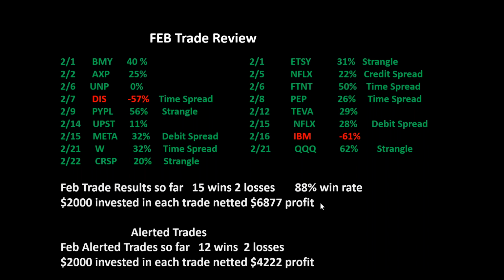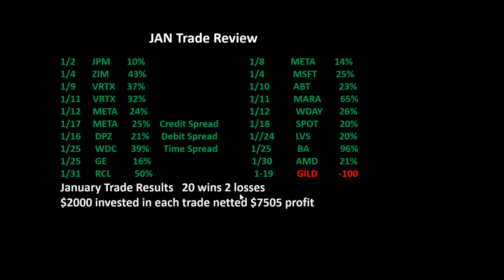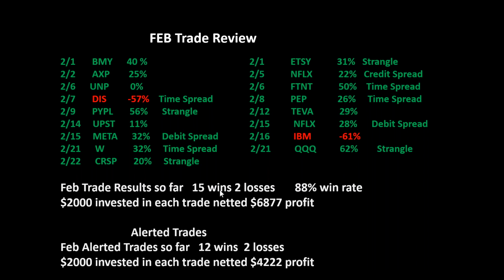wins and 2 losses, 88% win rate. So you see we had 20 and 2 here, and we got 15 and 2 here. So we got 35 and 4, 35 wins, 4 losses through January and February of 2024. That's how we've started the year so far. $2,000 invested in each trade right now netted 68.77.